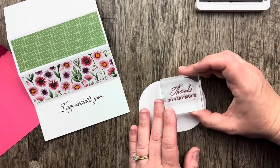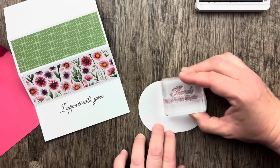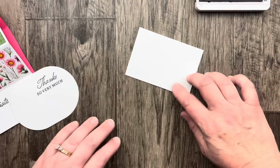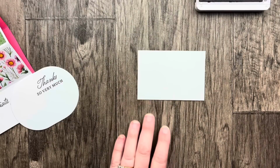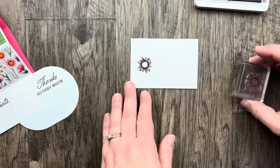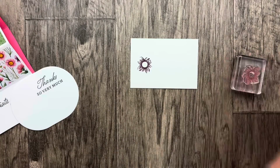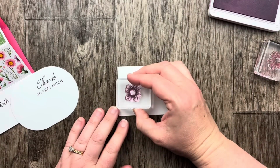So I die cut another oval with the white cardstock using the same die for the front. And then this piece, we're going to stamp some of the two-step flowers. And so one of them, the small one, is going to have Blackberry Bliss for the outline, and then Fresh Freesia for the inside. And I pulled these colors from the designer paper. Oh, so did I. I know.